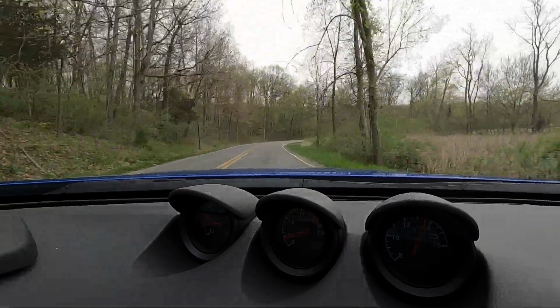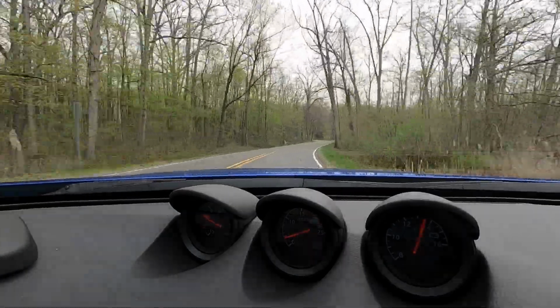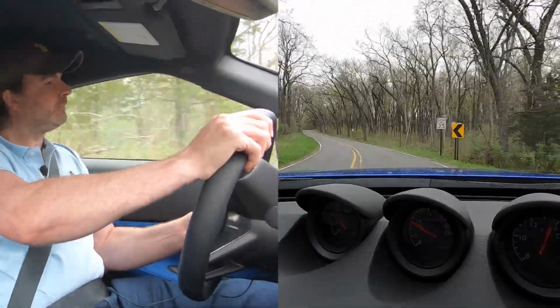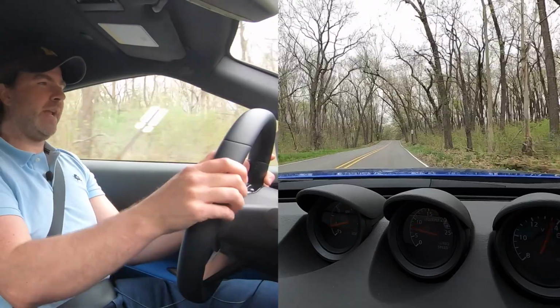Fourth gear is providing plenty of pull, so no need to shift. Yeah, good reaction to bumps.